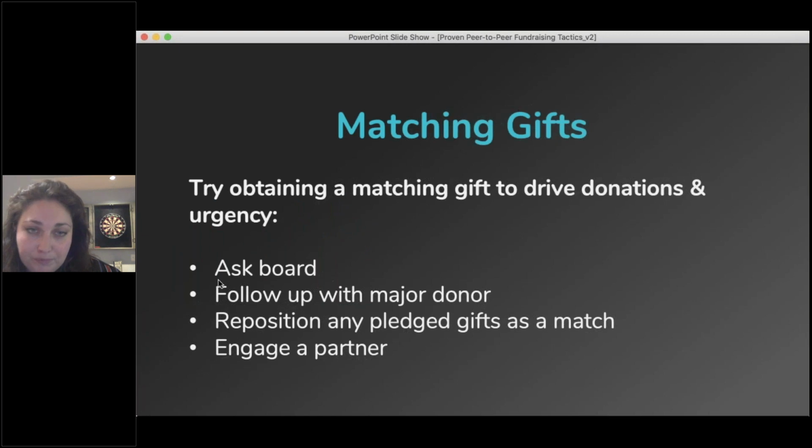One of the biggest things with a lot of the very successful peer-to-peer campaigns is that they had a match, and that encourages donors to give more. They typically give about 50% more. So if they were going to give $50, then they're probably going to give $75. And it also makes fundraisers feel like they're creating double the impact. So huge way to drive donations.